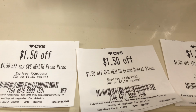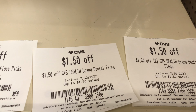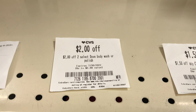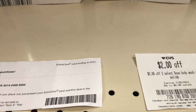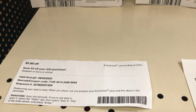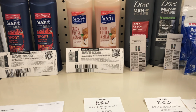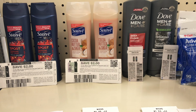As you can see my CRT, I have 3 of the paper CRT and I still have 2 in my app. And for the Dove, I have another $2 off of 2 CRT that will also apply to the Dove. And I'll use the $5 off of $30 next purchase CRT. When all these coupons and the CRT work, it will bring it down to $9.05. I will pay that and I will get $10 back, making all these items free and almost a $1 money maker. I will check out and I will show you guys my receipt.